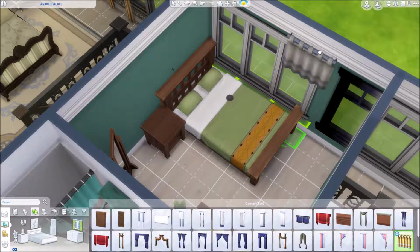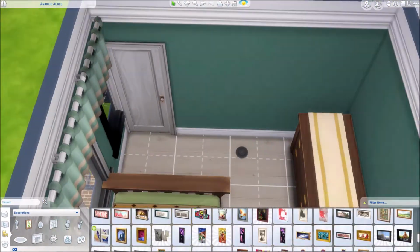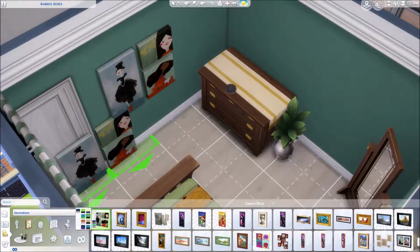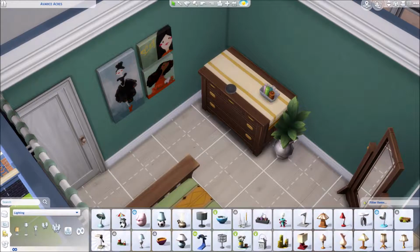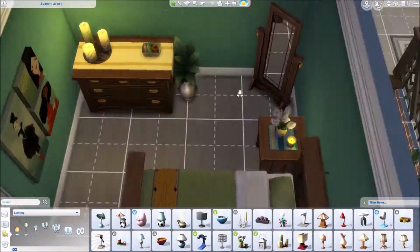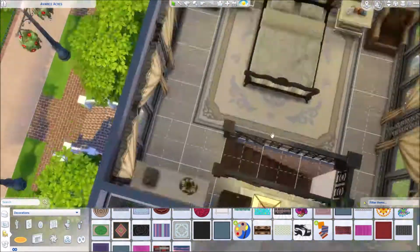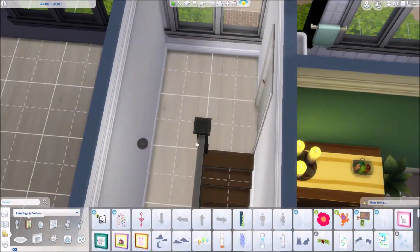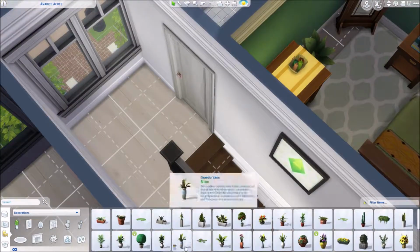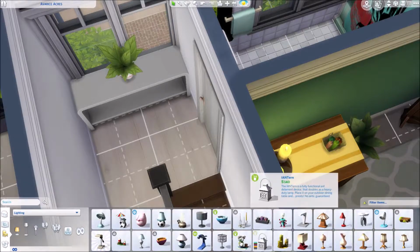I liked this. It was a different colour scheme from what I normally do. I've never used that picture before, but absolutely love it. So yeah, I took all the big lights out to make it nice and cozy and warm and inviting. And then just did a little bit in the hallways. Out here, just popped on some details.